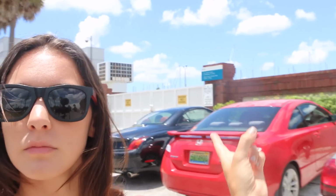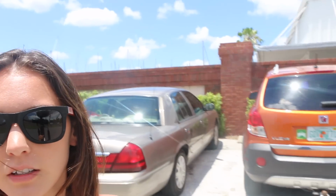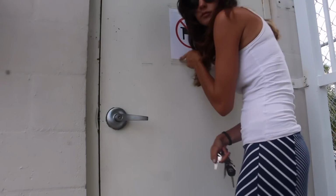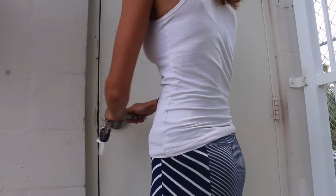So for parking, park right in here. It's parking all alongside the building. And then some people can also park right back there. It works. We're actually on the side of the marina right now. It's closest to our slip. And then there's a lot of parking in the front of the marina as well. No dogs allowed, is that?